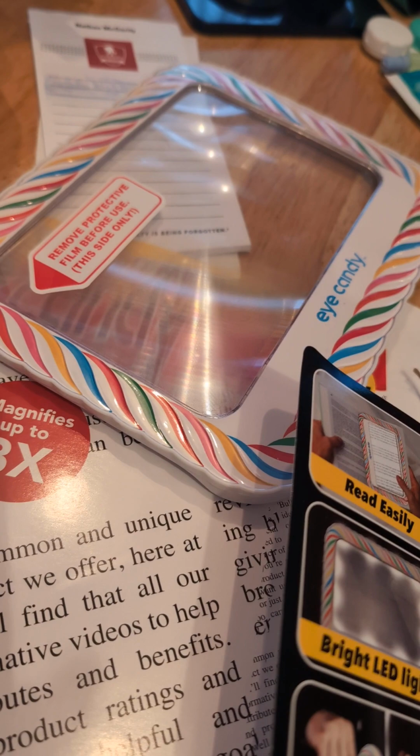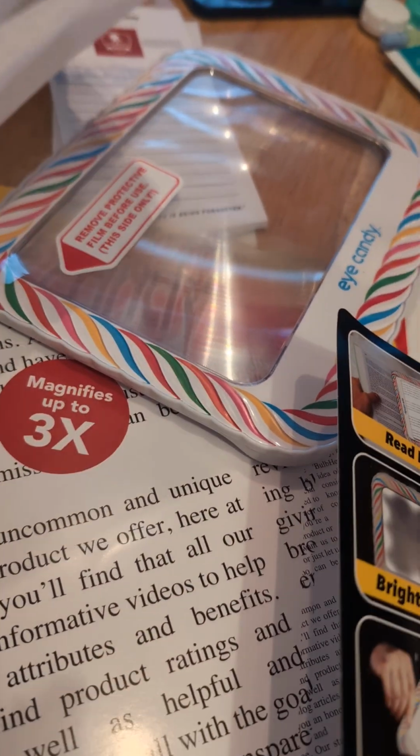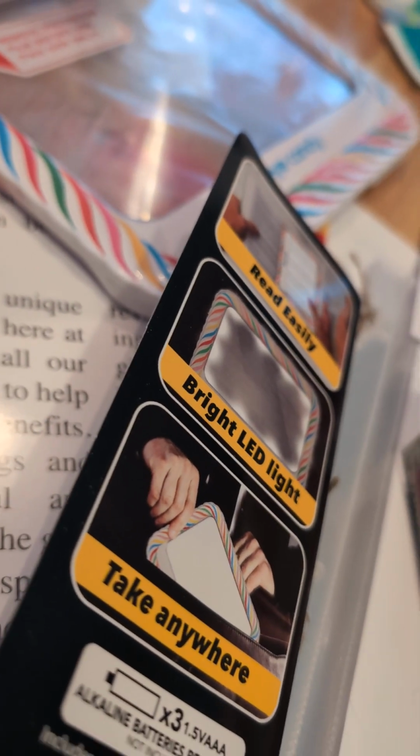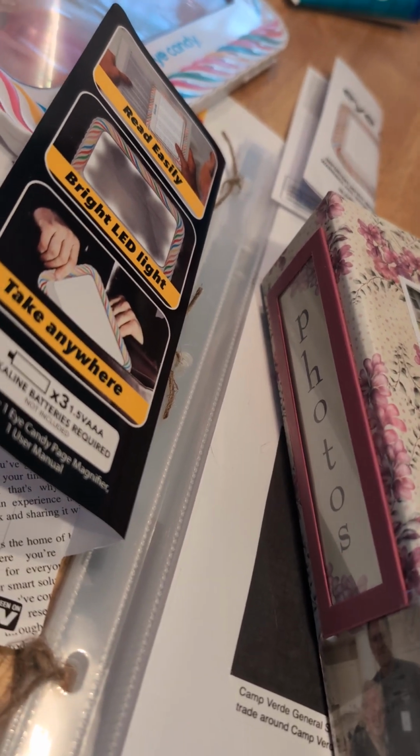And then this is a magnifier. It will magnify up to 3 times in case you have someone who still loves to read but has trouble seeing. I'm not going to show the photos for privacy, but one idea is to put it on the spiral binding. I'm just going to do it very low, spiral binding. You can put their photo so that they can find it when it's on a shelf again.